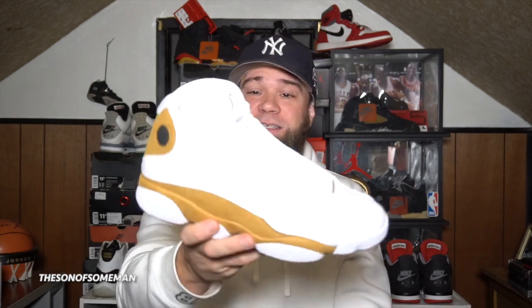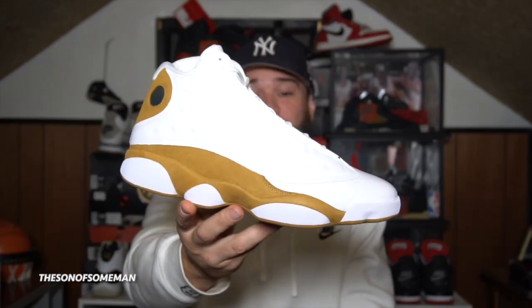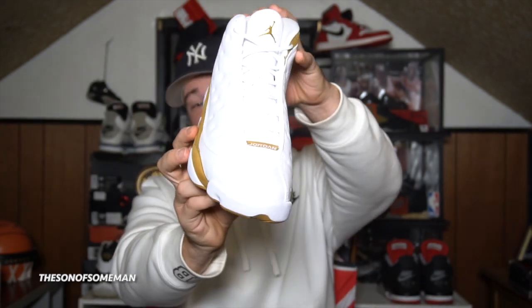This is really nice. It's got the premium leather. You see that showing you up close. It's got all the fixings.